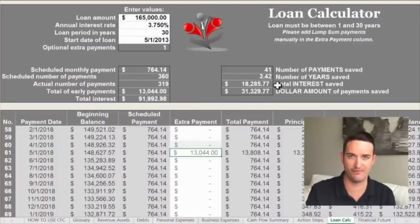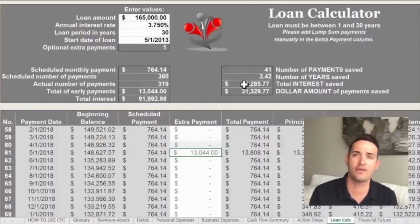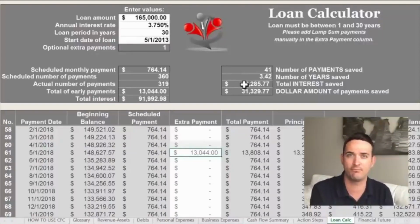$18,285 has been prevented immediately, knocking the price tag of this home down by almost $20,000. Imagine if somebody came to you and said, I can take $20,000 off the price tag of your home right now and won't require you to do anything different but pay your bills a better way. I'm sure that would excite you. Let's go ahead and do this every 6 months.